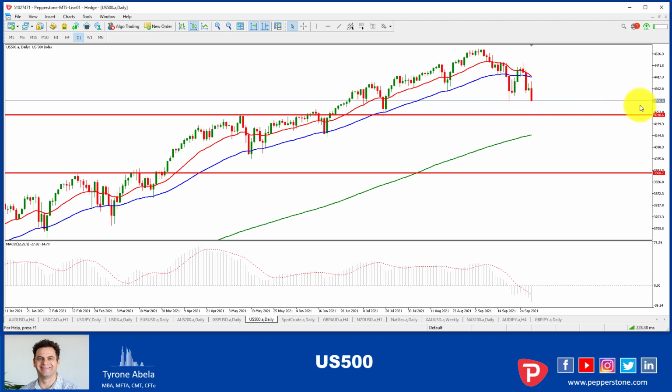You can see here 4300 is all but broken. The very first zone it's going to get to is the 4240. That's almost a given. Once it breaks this level, it's going to trade down to here. So keep an eye on the smaller time frames. Look for pullbacks to the 20 moving average on maybe a 1 hour. That'll get you involved in that short.